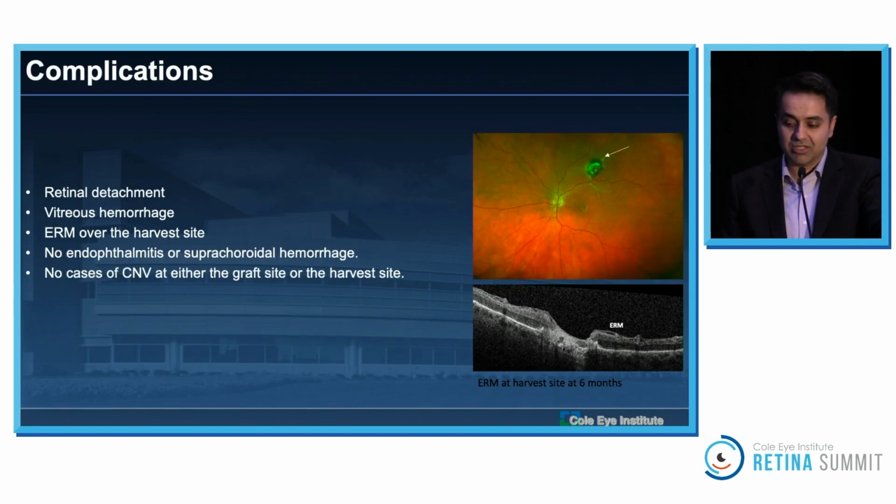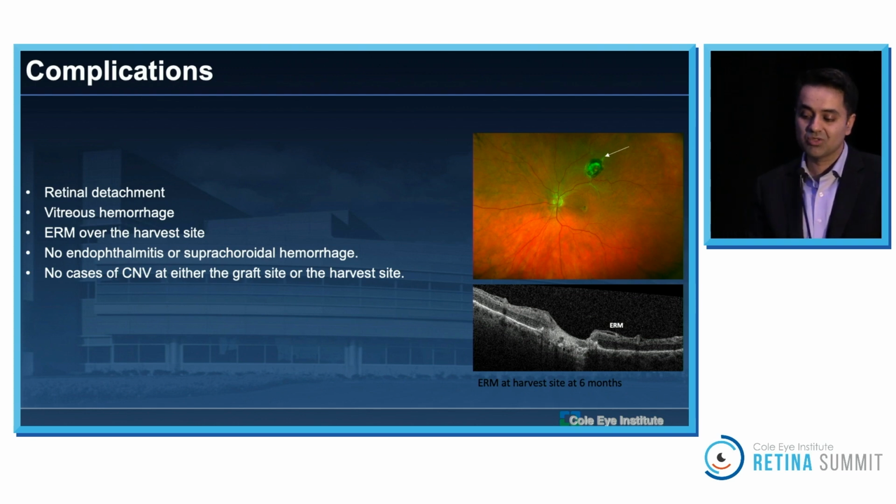And there are other complications. You have a risk of retinal detachment, vitreous hemorrhage, and epiretinal membrane over the harvest site. Luckily, they didn't see any endophthalmitis or suprachoroidal hemorrhages, and no cases of CNV in their series. I'm curious, has anyone on the panel done one of these? I think Rishi, you've done one.